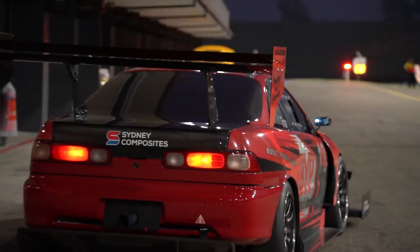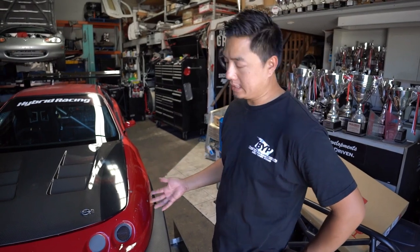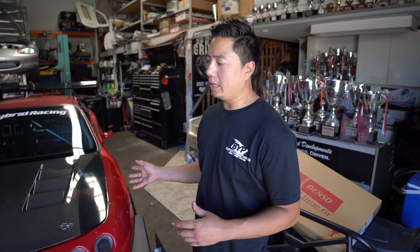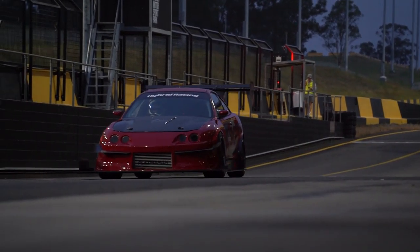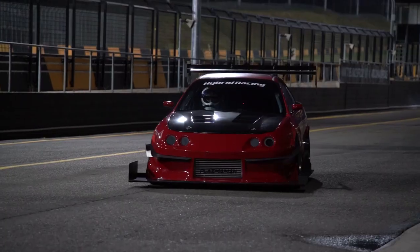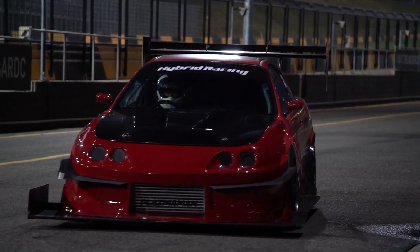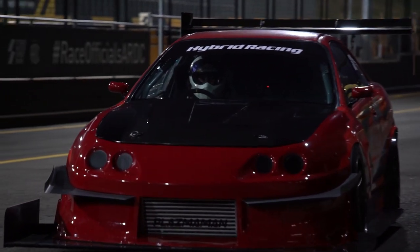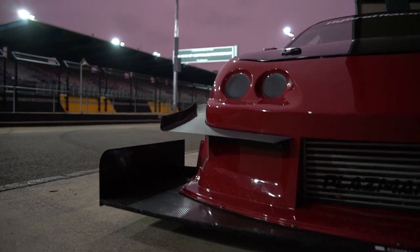The goal of this car since we started the business and built it was to relate to our customers and our customer base. Besides the carbon body and the aero, if you break it down, the car is quite basic. So people wouldn't need to spend a bomb, or six figures, to build a car like this and still be competitive in what they want to do.